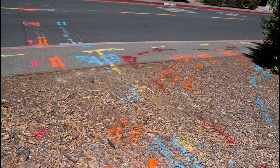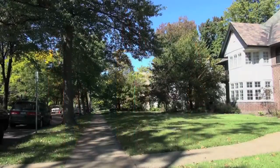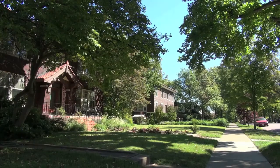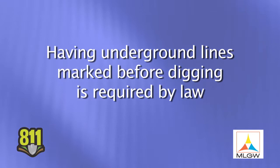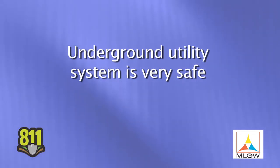If you don't have the area marked before digging, you risk the danger of hitting those underground lines. And if you damage any of these, you could cause an explosion or knock out power to your home or your neighbors. You could also be responsible for charges for repair to those services. Having your underground lines marked before digging is required by law. Although MLGW encourages customers to take precautions because of the very nature of gas lines running below the ground, the system is indeed very safe.